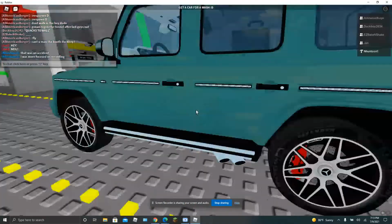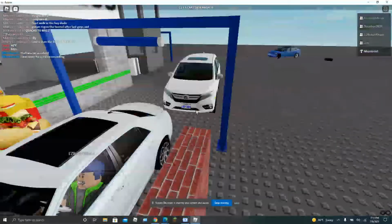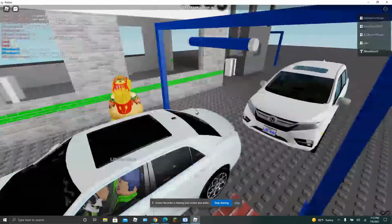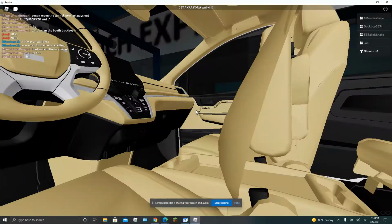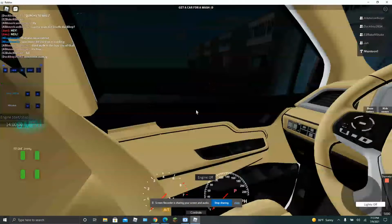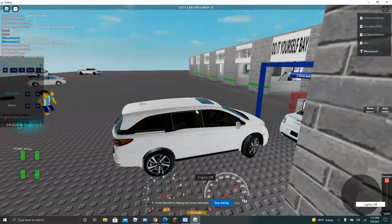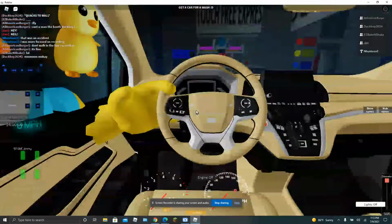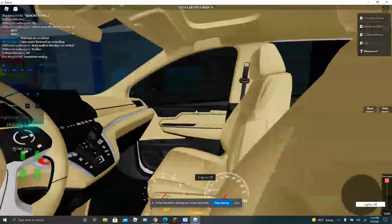Yo, don't walk in the bay because of that. Oh my gosh. Oh, we had to reset it. Like you can see, that part was not deliberate. Okay. And I shook when I moved in it.